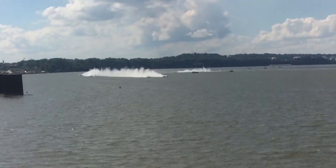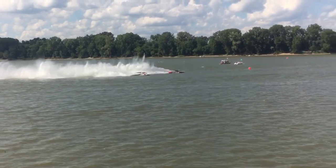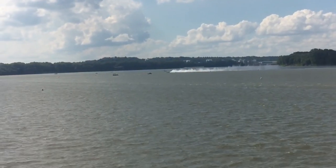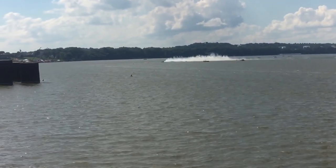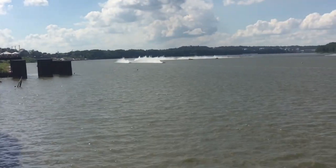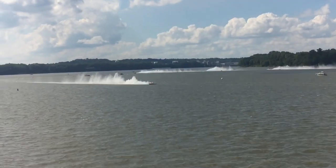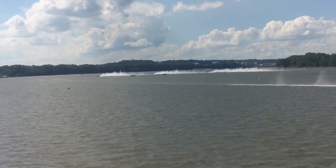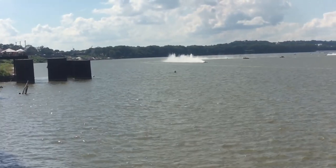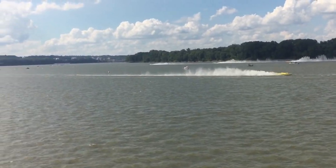Just got washed down. The orange boat just got in the middle. And look at that race for 3rd place right there. 2 laps down, 2 to go. Oh! That one went in the rooster tail. Oh! Unless something crazy happens, I think Kate's got it.